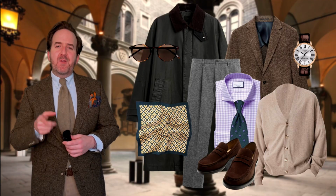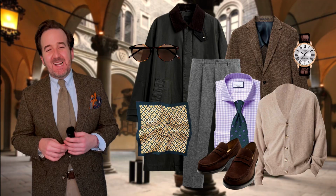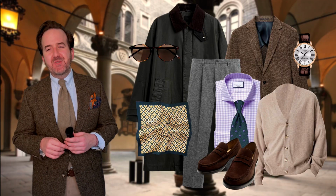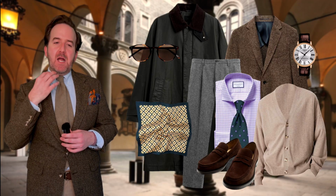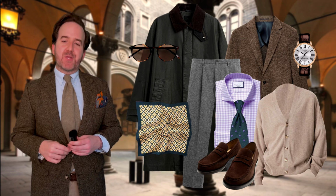For the next day, we've got a beautiful waterproof barber style jacket from Zara coming in at $160, layered over another Mango wool blend unstructured jacket for $270. A soft lavender gingham check shirt from Charles Tyrwhitt has a nicely structured collar, which you cannot find at your local H&M and Zara, so this is worth the splurge.